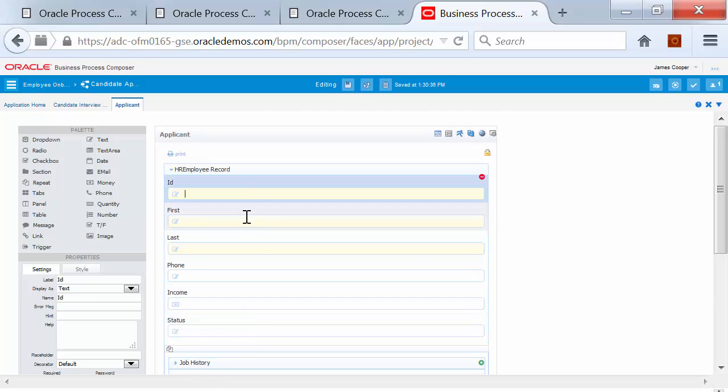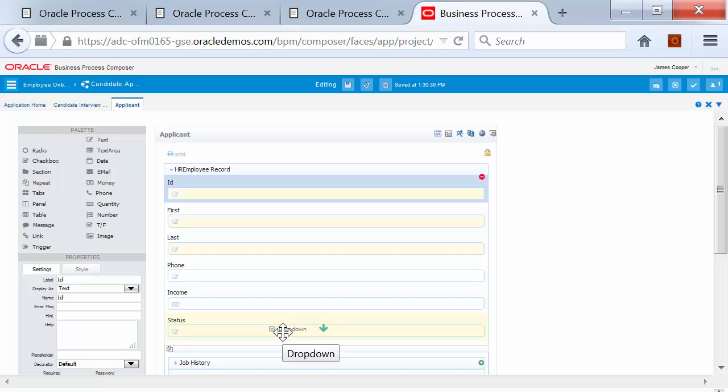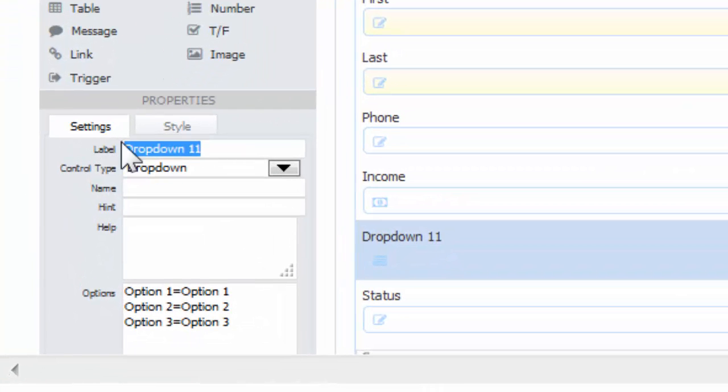If I'm applying for a job, you'd like it to display the position that's being applied for. And that can be a variety of different positions, and you don't want them to have to type it in. What you can do is you can just drag it from the palette and indicate where you want it to go. I'm going to put mine above status right here. And it's now called Dropdown 11. I'm going to change that to position.